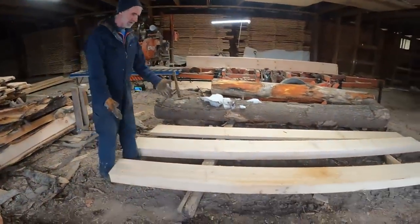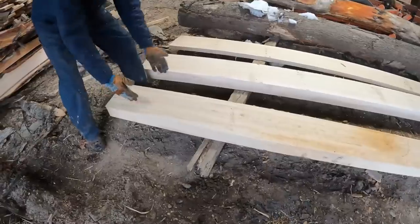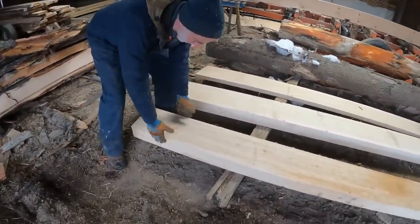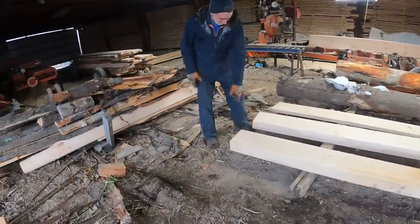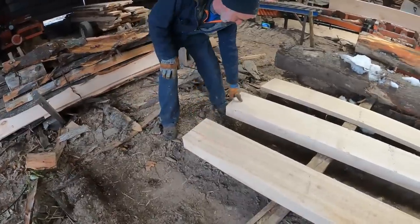So these are the two runners that I have. They're 4 inches thick. I believe it's 12 inches, and they're 4x12, so 12 inches this way. And they're 12 feet long. As you can see, they have a crack in this wood, right there, right there.